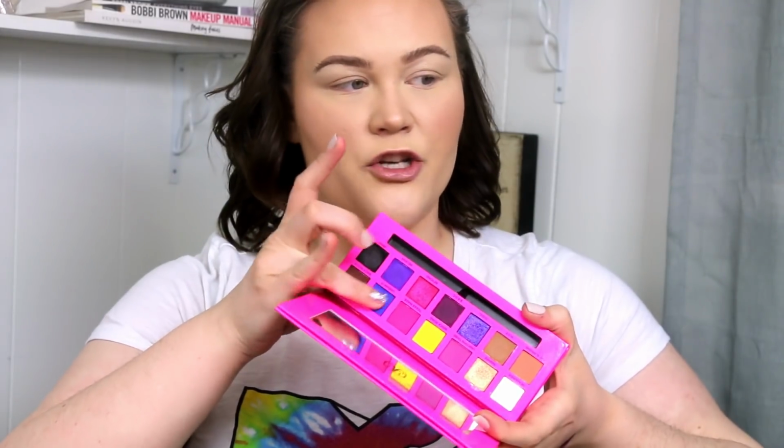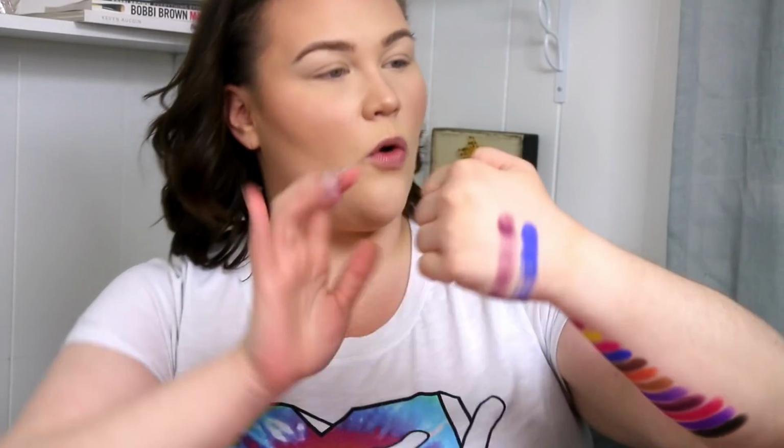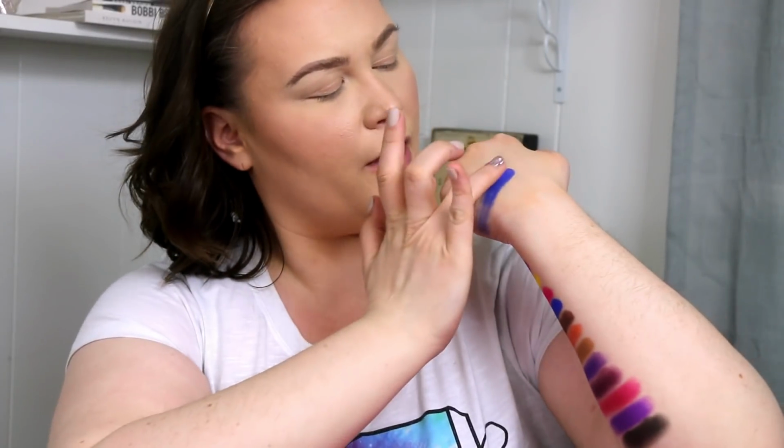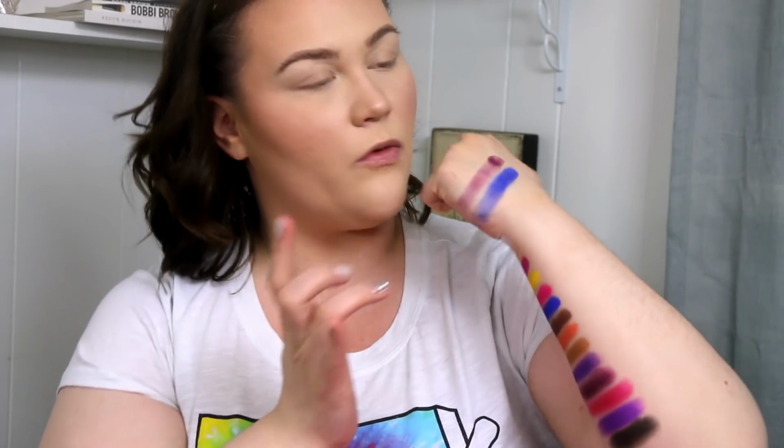I'm actually gonna go ahead and, just to compare, grab the shade Dream It, which is right here. I just kicked off some of the product, but look at the difference in pigmentation and in vibrancy and in overall everything. You can really see a big difference. And if I go into this blue one here and I rub over top of it a little and even out what's left over, it's beautiful, it's full of pigment, it's nice and smooth.